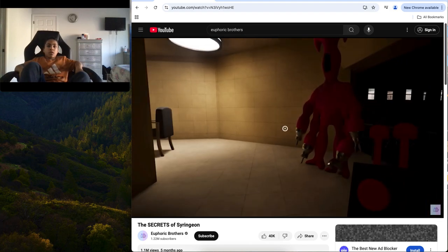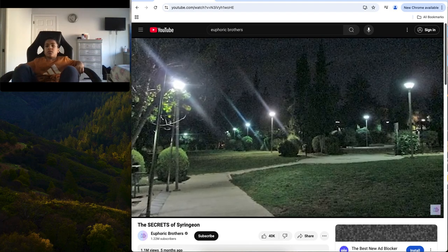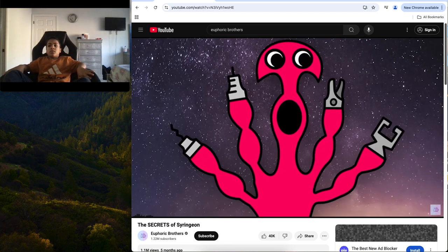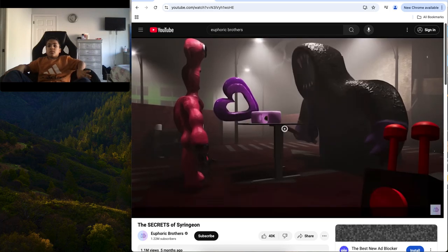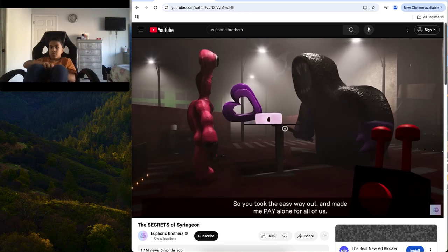Upon returning to Syringeon, his true plans are revealed when you return to find him in a scrapped location that was meant to be the city's public park. You find him standing on a platform raised high above ground. This is where the conversation between Syringeon and Sir Dadadoo would have originally taken place.